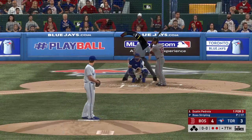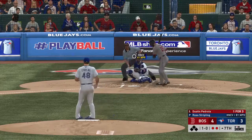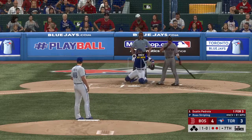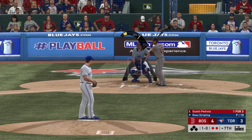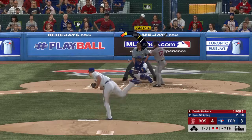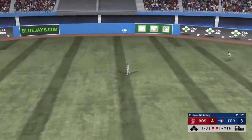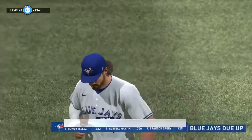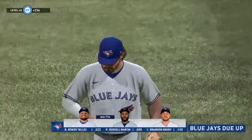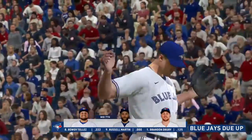So 2 are gone now for Dustin Pedroia. Nope, and a bit too high with that one. It's 1-0. Hit in the air to straightaway center. Grichuk will reach out with one hand to make the catch on the move, and that ends the inning. Down in order go the Red Sox, but they hold on to a 4-3 lead.